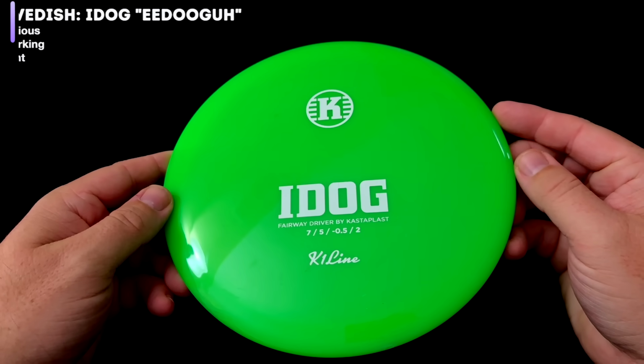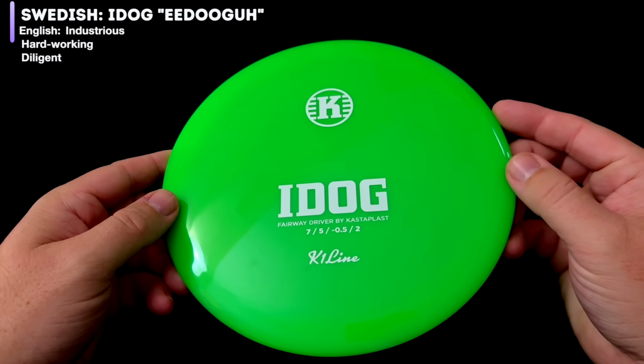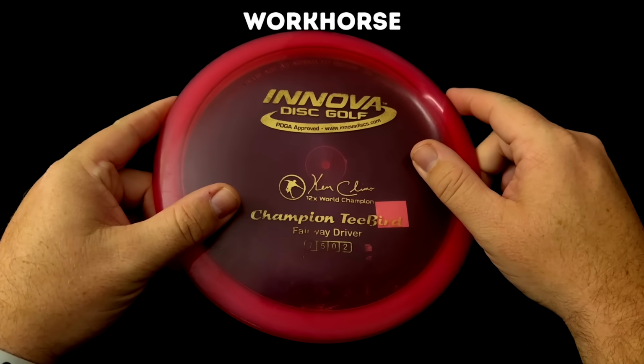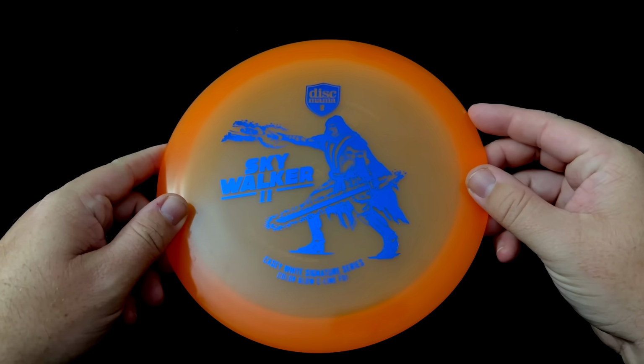Idog in English translates as industrious, hardworking, or diligent. And a popular term you hear disc golfers use for a hard-working, frequently used disc is a workhorse. And the T-Bird is nothing if not hard-working and industrious on the course. So we're going to compare the Idog to the T-Bird in champion plastic, as well as the disc that I have in my bag for this slot, the Discmania Color Glow FD1.